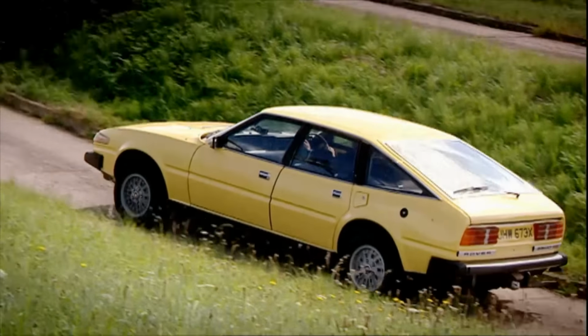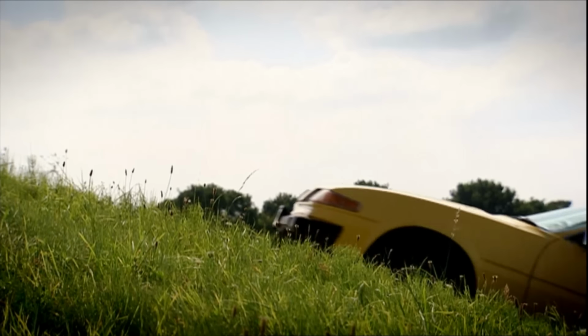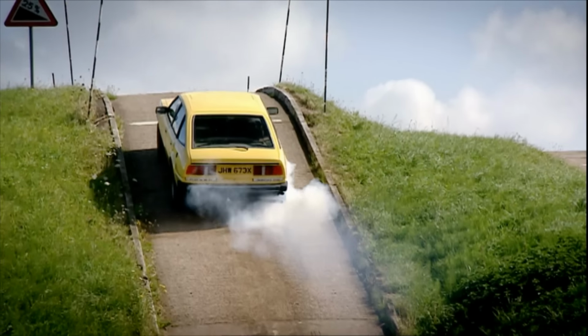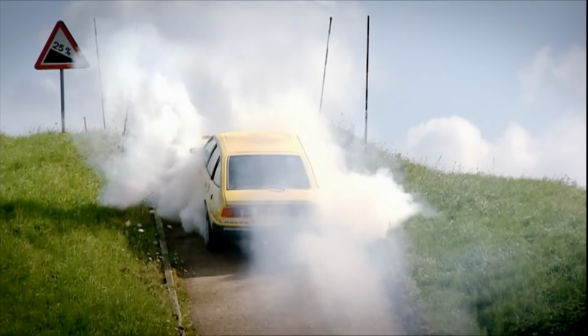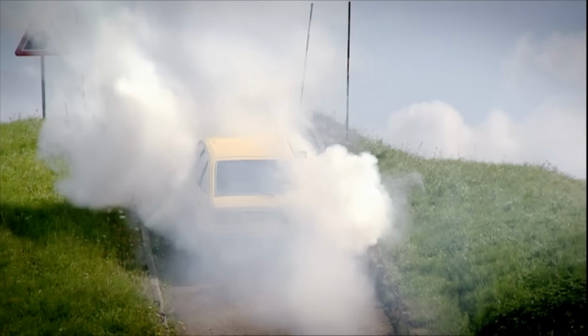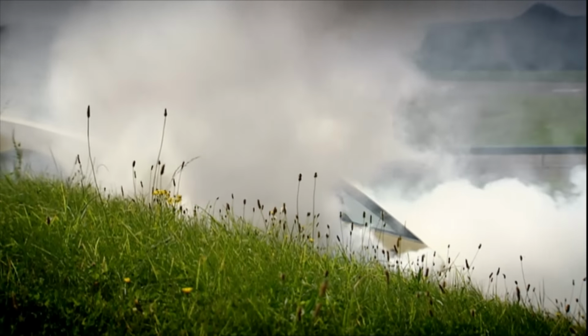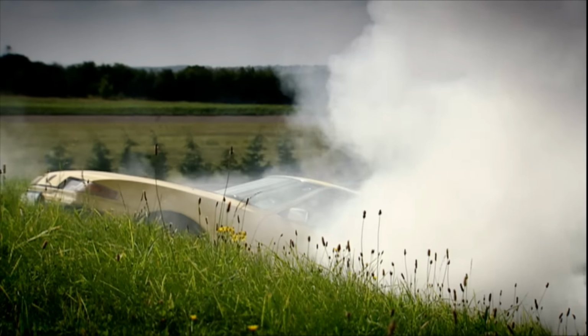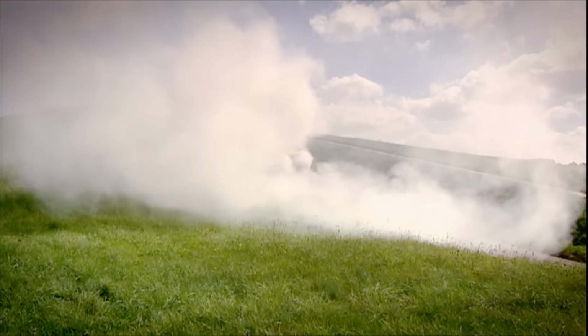I was feeling confident about this test. All I had to do was get to the stopping point. God, it is steep. I've never seen that before. Happily, the wheel spin generated so much smoke, the car was hidden from view. I therefore claimed I'd done it, and then it was Hammond's turn.